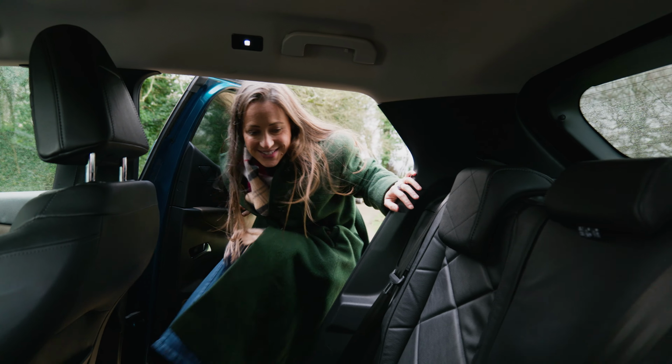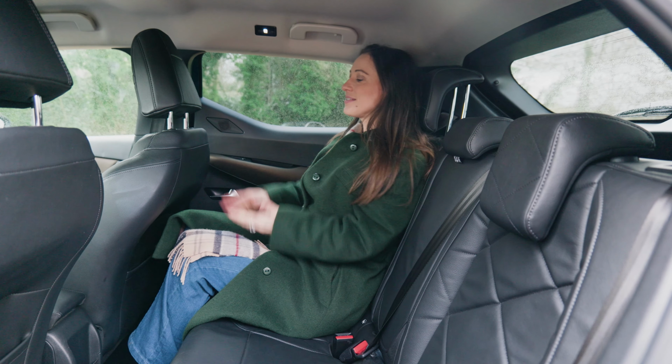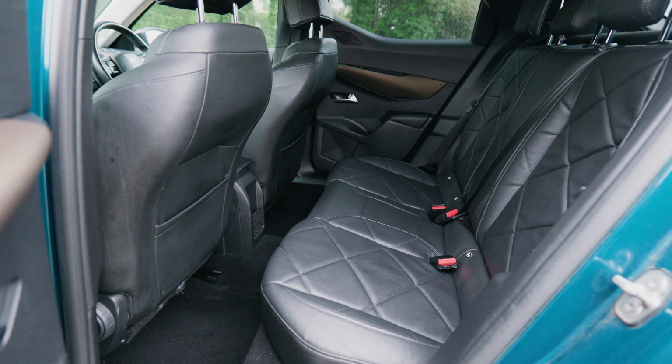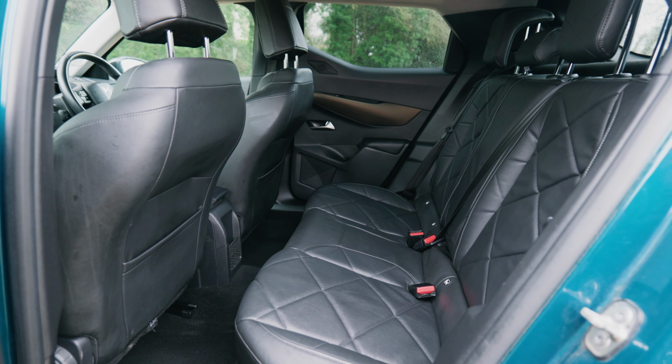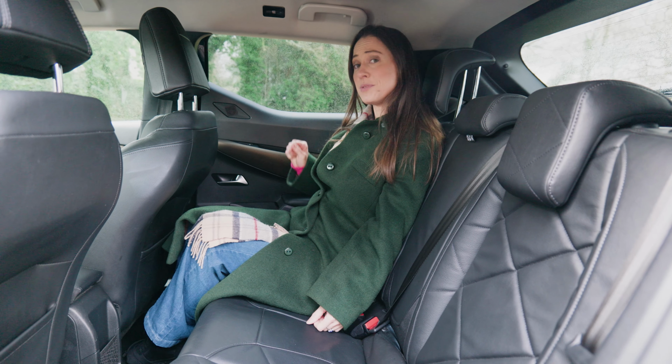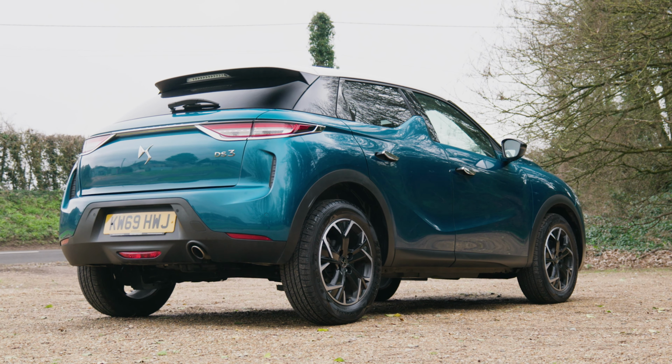Most people will find it a little cramped in the back here. Even me at 5'4½ wouldn't really like it to be a long journey because there's not much leg room. Headroom's not too bad, but if you were 6 foot, you might find it a bit of a problem. And this shark fin design just obscures a bit of my vision, so I can't enjoy the British countryside so much. If I was in a Mini Countryman, for example, there would be more space and a little bit more room to look out.